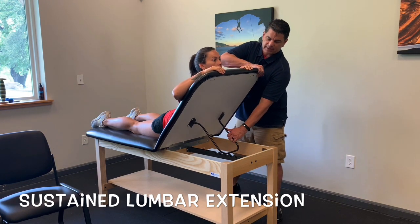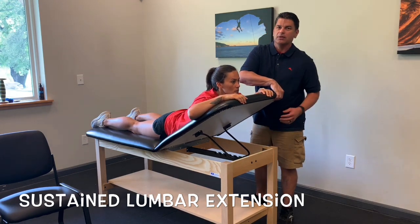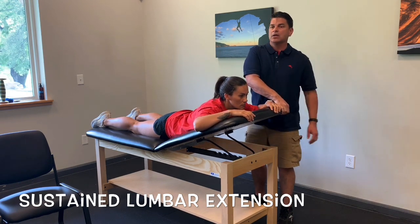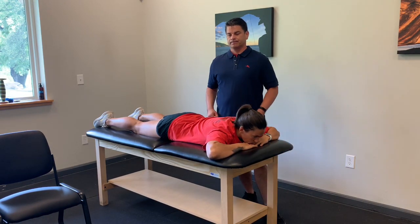Now, when you come off of this, you can't just come off. You have to slowly go down. So if you're on pillows, you want to take one pillow, then another pillow, and then go down to where you're flat. So I have to go down slowly. Otherwise, it's too big of an adjustment for her muscles and they'll go into spasm.